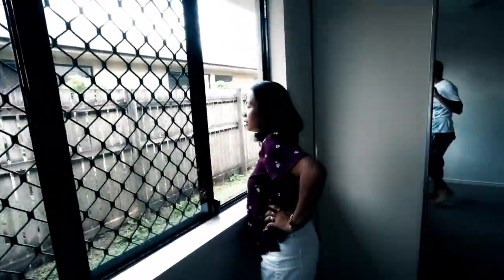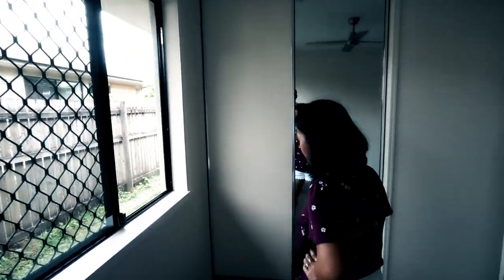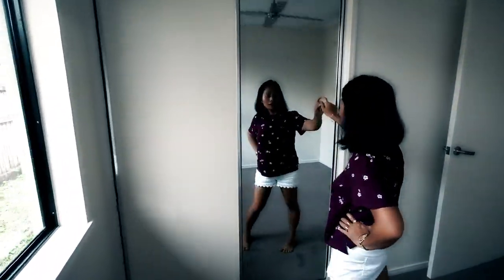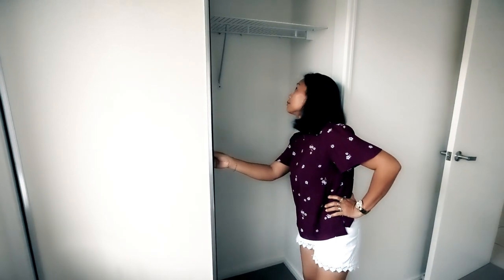So this is another. Yeah, you'd have to put the straw in that one. Yeah, that's alright. It's better than having that metal fence that was at our other place. And they've got, let's have a look. What's in there? Nothing in there other than just a shelf.